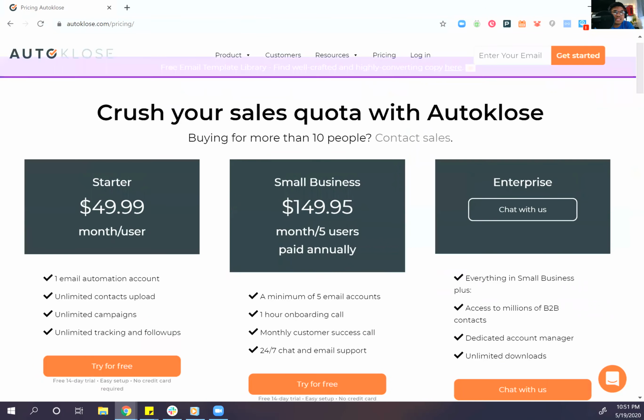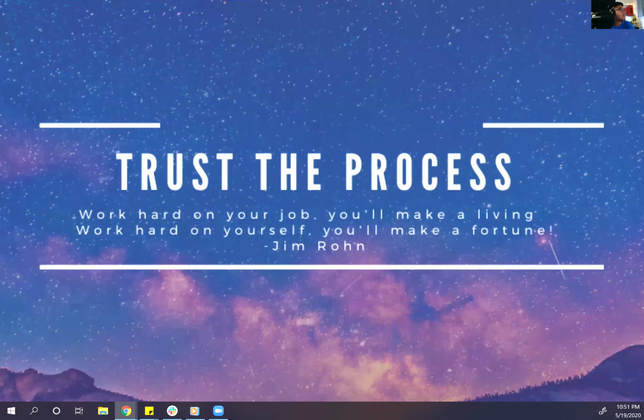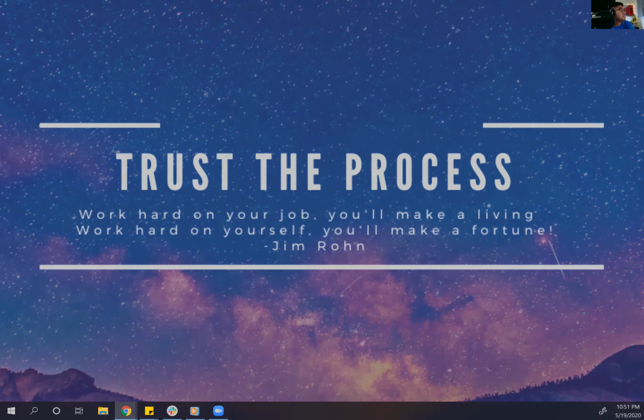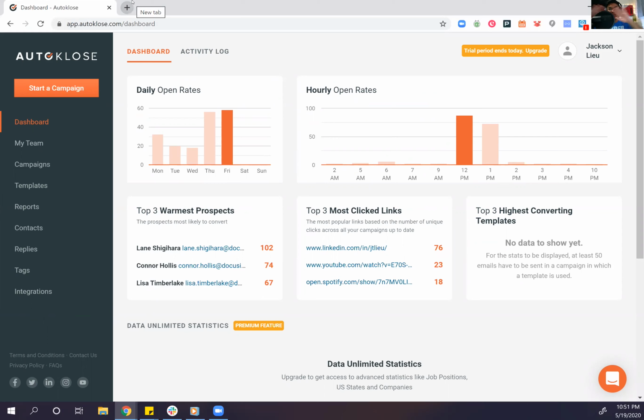So this is Autoklose. Let's see what it looks like on the front end. I signed up for the trial, and right off the bat, I just love the interface, the dashboard, the analytics. I did a test email campaign within the 14-day trial. I got a list of SDRs, like 200 SDRs in there, and did some market research, just asking for their feedback on their experience. So let's do a walkthrough.